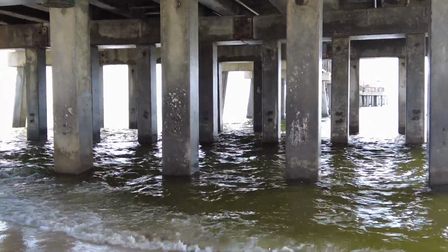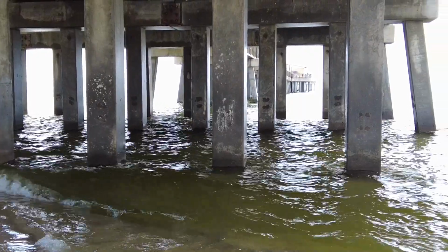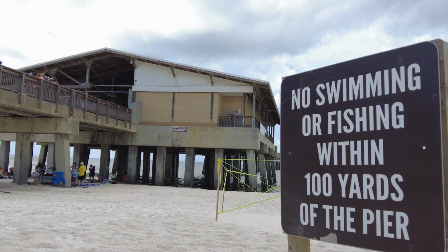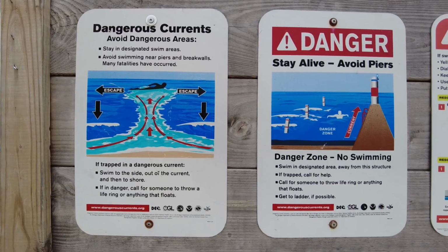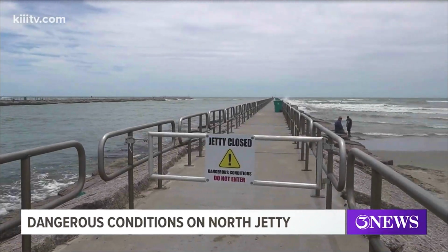The best way to avoid a structural current is to stay away from these structures. Don't swim within 100 yards of piers, jetties, or inlets. A lot of beaches will have signs posted asking people not to swim within 100 yards of those structures because of that dangerous situation. And if you see do not enter signs, please obey that, or red flags next to structural currents. Make sure you're well away from those.